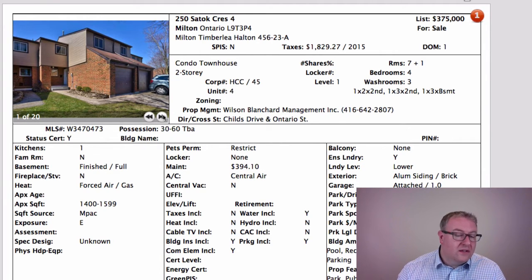The condo fees are a little bit more. They're almost $400 a month, which is high for a condo town. But you're also paying by the square foot too. So there is something to be said for having a larger unit. So I think they're going to do well.